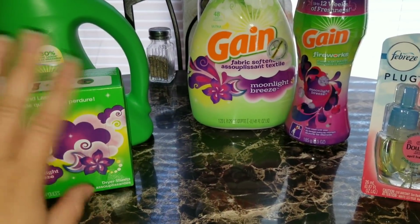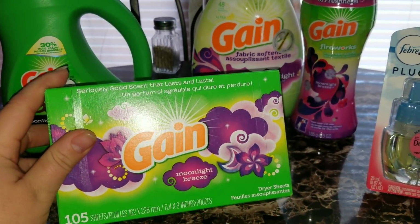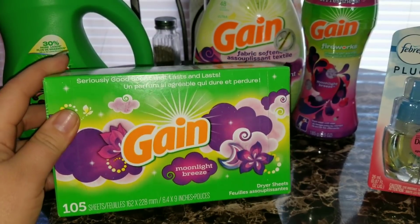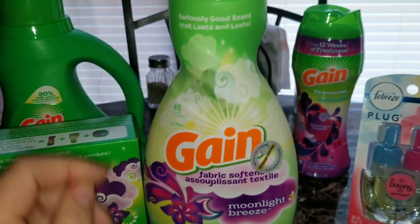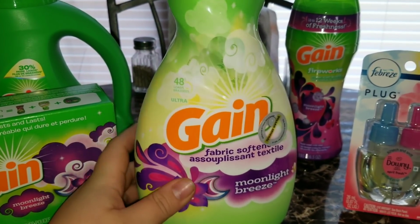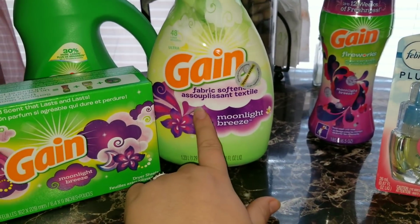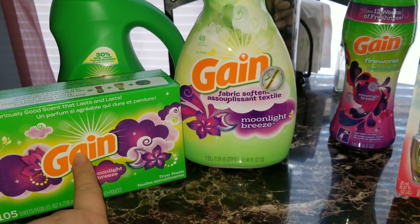And like I said, just as long as it's this 105 count, you can get a larger size count, and the digital coupon will work, but you want this one that's going to be on sale for $3.95 so that you get the most amount of savings. All right, and then next you're going to grab a fabric softener, the 48 load or higher, and this is a 41 ounce here. So you're going to grab a liquid fabric softener, and there is a digital coupon specifically for this. There is a digital coupon specifically for the 105 count sheets as well.